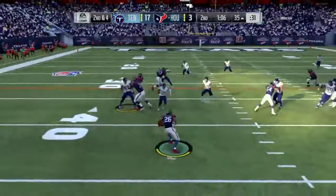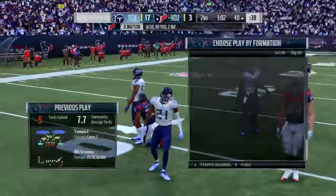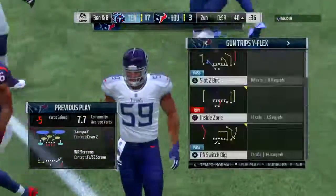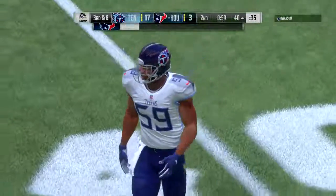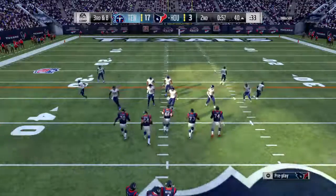To throw on second is Watson. Out to the flat. That's complete to his running back. And he'll be brought down, losing yardage back at the 40. Call that a loss of 5 yards on the play. And that's going to lead to a third down.